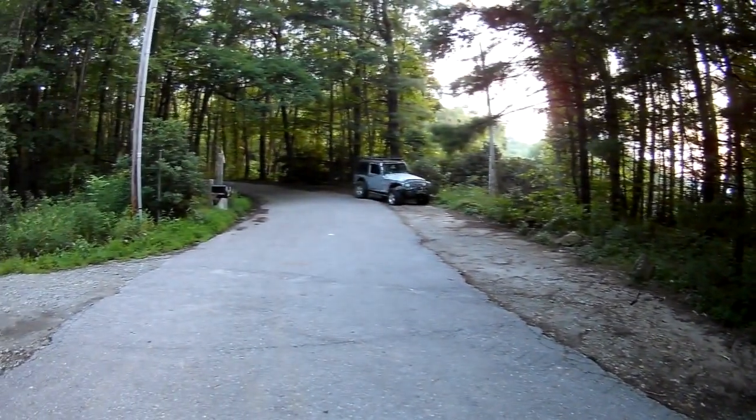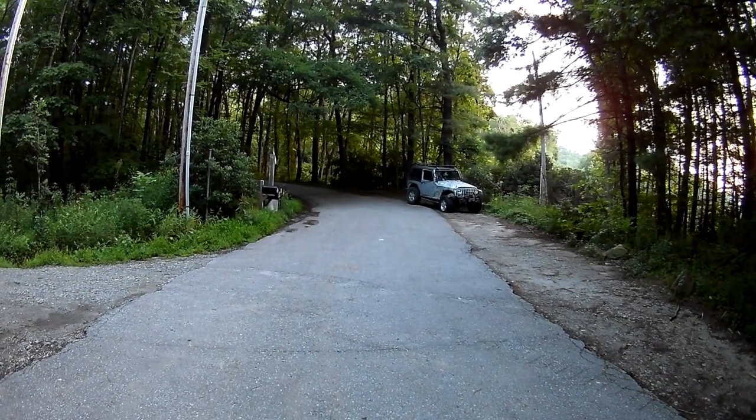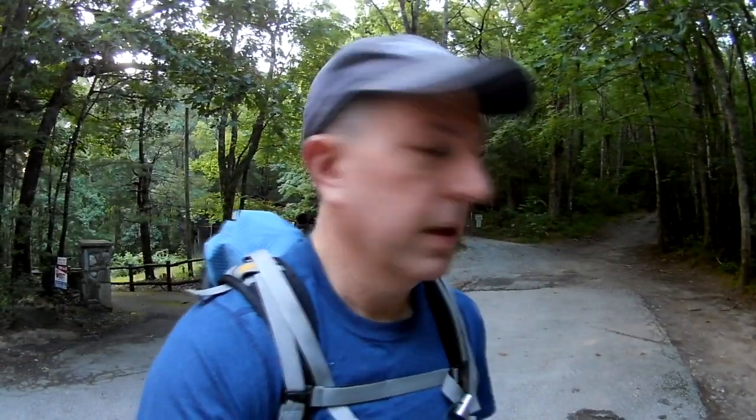Interesting Jeep here. It was a good looking Jeep when I first saw it, but the front passenger side quarter panel's trash, and he's got a flat tire on the front. So hopefully he's got a compressor. Might be a hiker up top, camped out for the night. We've got a compressor in the Honda in case he needs it, but hopefully he has what he needs to get himself back on the road.